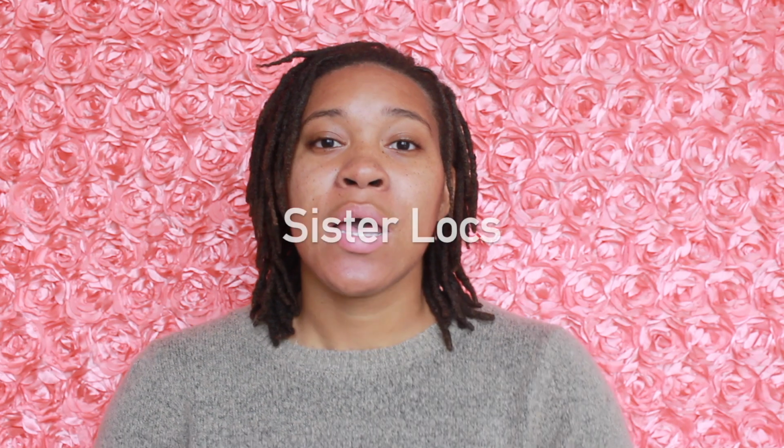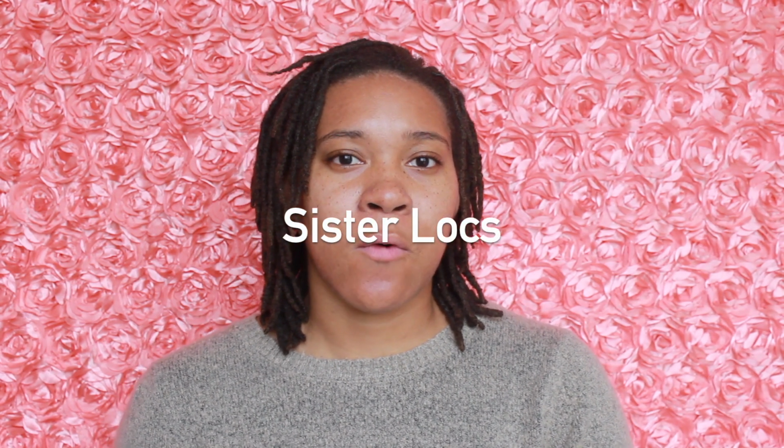So the first type of lock would be sister locks. These are super common. I see them on a lot of women, and they're just very, very small locks. The one thing about sister locks that kind of strayed me away from them is that they're super expensive. Usually they cost around $500 to initially start, and you really want a loctician to be retwisting and managing your sister locks, because they're super tiny and they can be easily damaged if they're not handled properly.